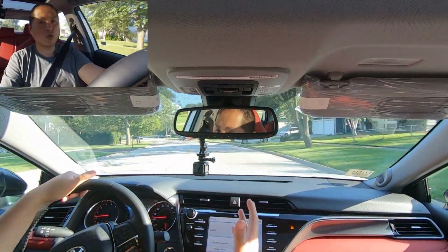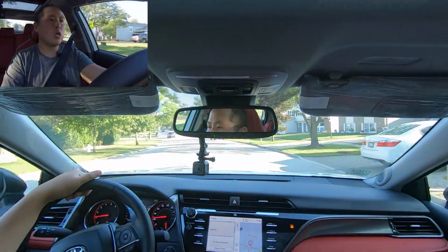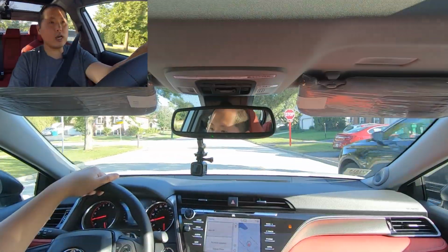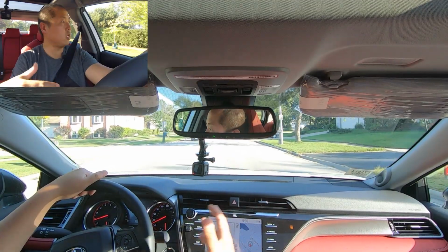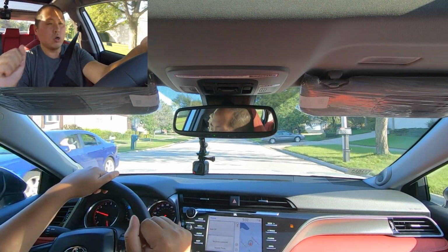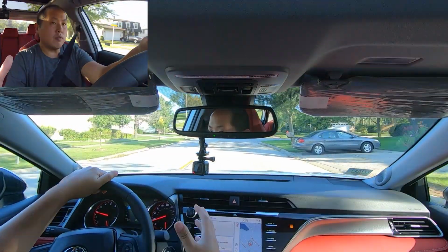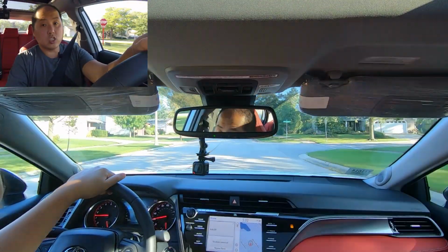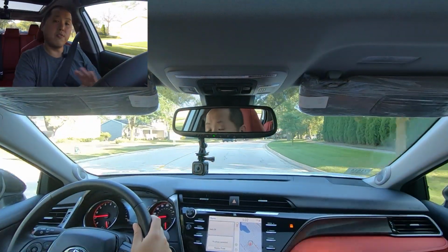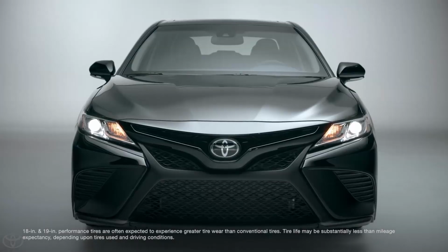So it really fits whatever mood you're in. If you just want a comfortable ride, a quiet ride, one that's great with fuel economy, you get that. Just put it into normal or comfort mode and away you go. But if you want a more spirited drive, you get that. You push the sport button, you throw in manual shifting, and away you go too. It really fits whatever mood you're in.